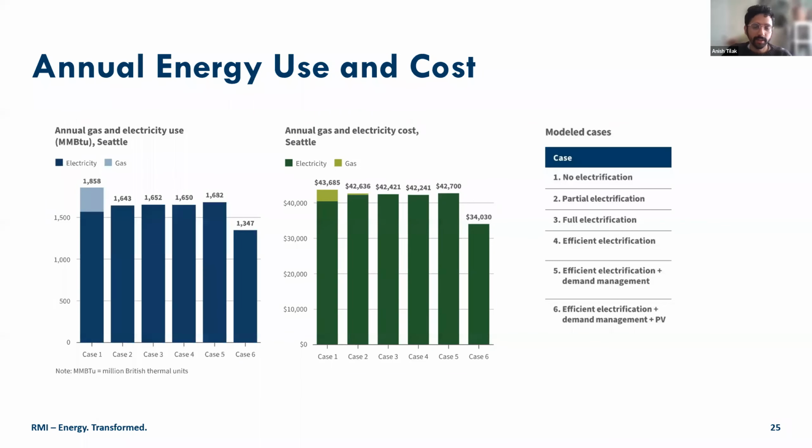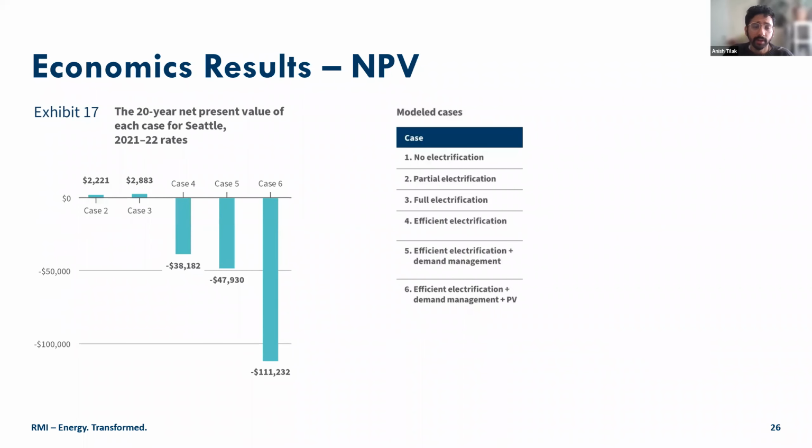I think that we all understand the similar themes hold true, that gas is cheaper per unit than electricity, and that poses a challenge. But you can see that if we look at case four and five, which are those efficient electrification cases, they don't provide a significant energy use benefit or energy cost benefit. And that's because the ERV is really effective in cold climates where you get more out of the heat recovery system. And as a result of that, you can see with our net present value results that those efficiency upgrades, again, just to the ventilation system, we're not talking about other efficiency, and this is just one prototypical building, those efficiency upgrades did not pay back in Seattle.